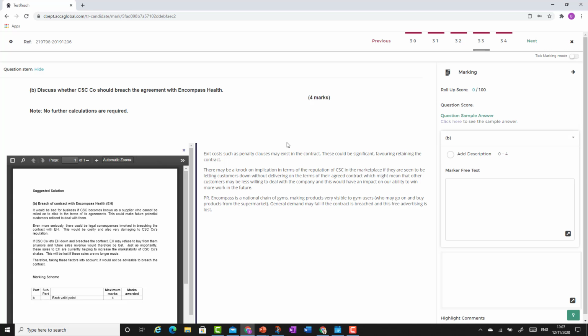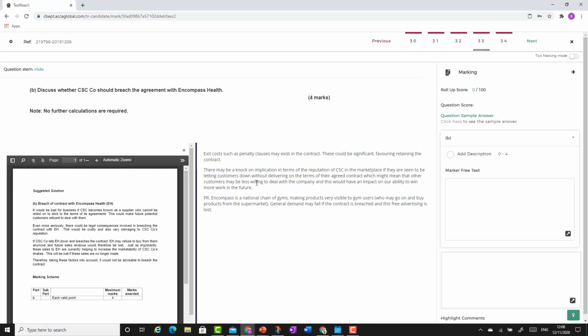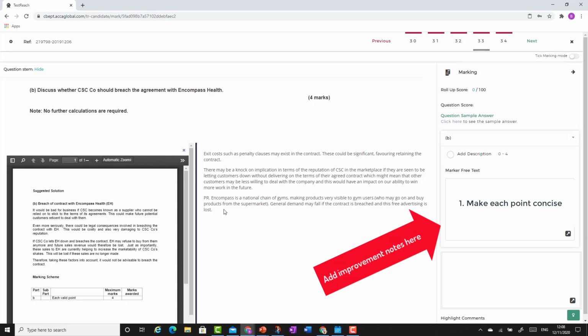Pause the recording if you want to have a detailed read of my answer. But I've tried to show some good and bad practice. That first point there is really easy to read and review. The things that make it easy to read and review are the sentences are short, and it starts with something that tells you what the point is about. This one's about exit costs. Compare that to this point here, which is long and waffly. I read through it and I'm not sure if I can really understand what it's talking about. I'm much more going for the style of the first point or the third point, short and sharp.